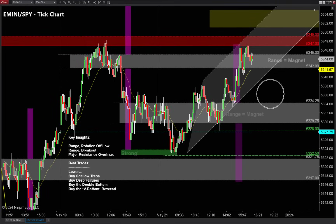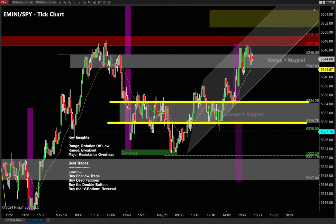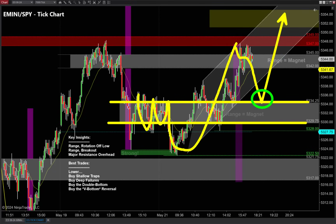One very important clue, the second clue here right now on the tick charts, is this trading range. We spent quite a bit of time overnight last night in that range. Again, ranges love to rotate, and when they break out, what do they love to do? They love to break out and pull back. Keep that on your radar as well.